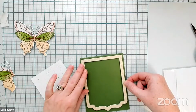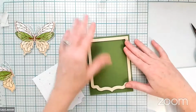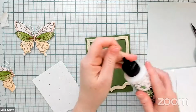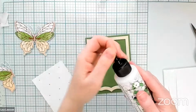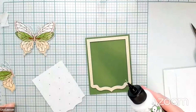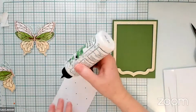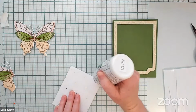All right, so let's get our ornate banner frame in place, first things first. And then I am going to glue the floral background on.